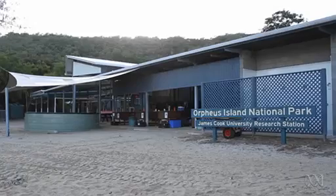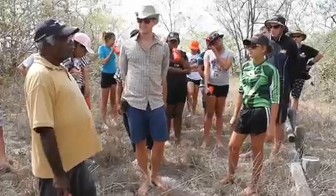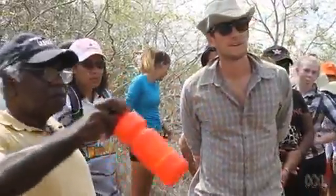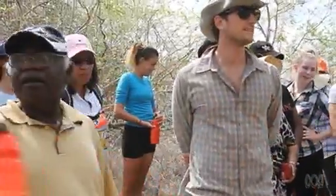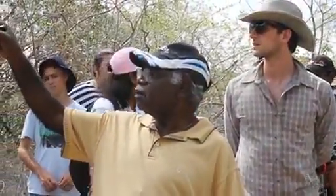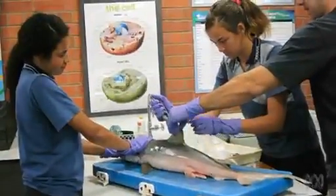Then we went to the research centre on Orpheus Island and got to see some incredible fish as well. We met traditional owners of the land who told us what they know about the local marine environment. One thing they do is tag turtles. That way they can keep track of where they're going and if they're healthy. Yep, click. This wasn't anything we were expecting.